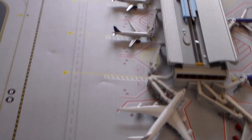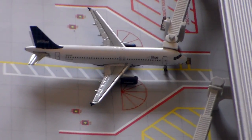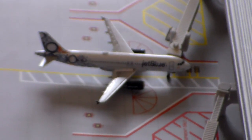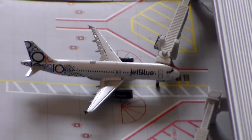And we're going to go over to the Terminal C side of the airport. Have our JetBlue Airways A320 window pane, going to be making a flight to Aruba. Got another JetBlue A320. This is the 10th anniversary A320, making a flight to Santo Domingo.